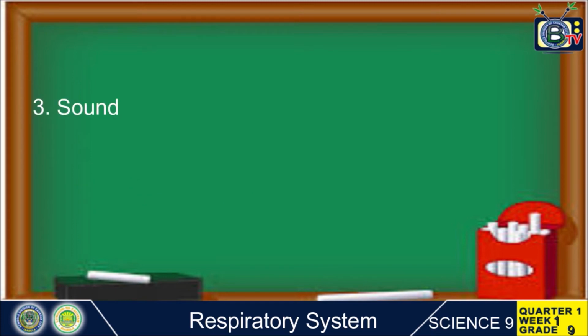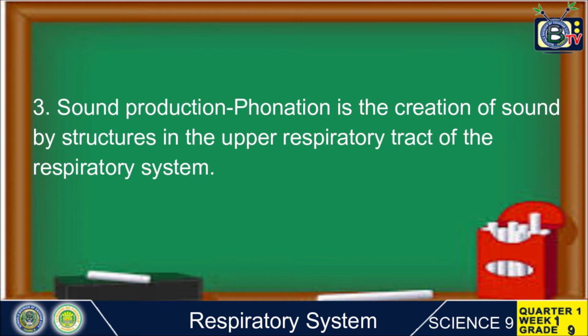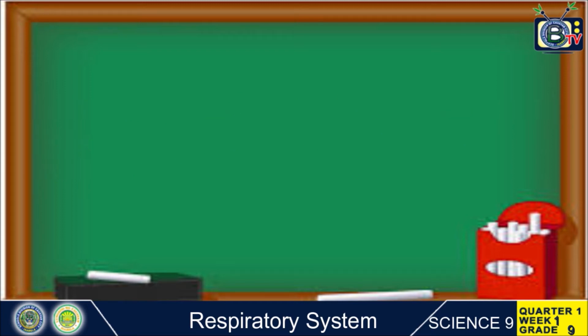Number 3, sound production. Phonation is the creation of sound by structures in the upper respiratory tract of the respiratory system. During exhalation, air passes from the lungs through the larynx or voice box. When we speak, muscles in the larynx move the arytenoid cartilages.